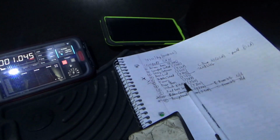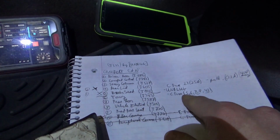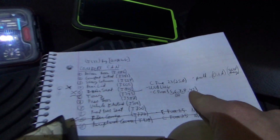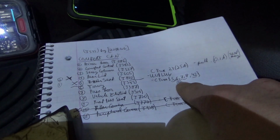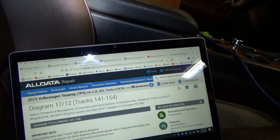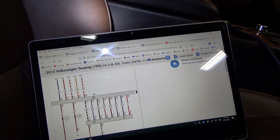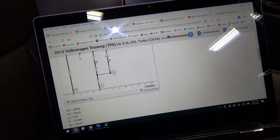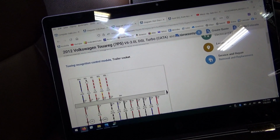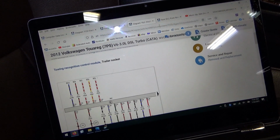Got to do some more research. Next up, towing module J345. We have 1, 2, 3, 4, 5 fuses in fuse box C feeding that one. Battery positive is 5, 6, 7, and 8. And you can see that right here. There's our J345 towing recognition control module. So SC5, 6, 7, 8, and then SC42.